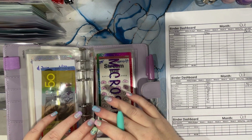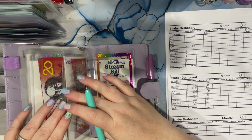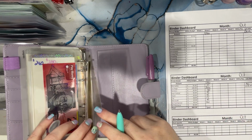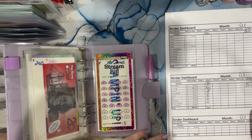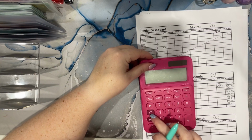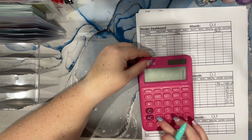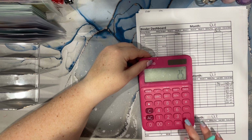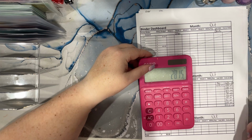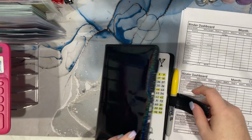Was this 25 or 45? 25. This aircon is 30. And this is 100. Okay. So the total for that is 435, 1590, 185, 315, 90, 25, 45, 30, 100. 2815.